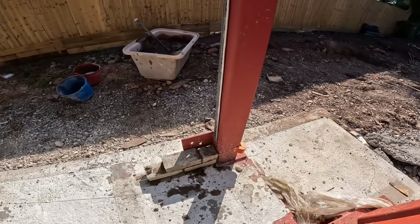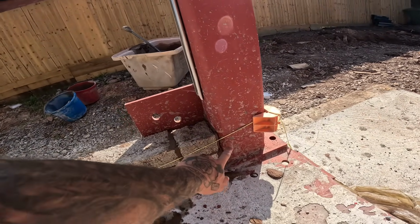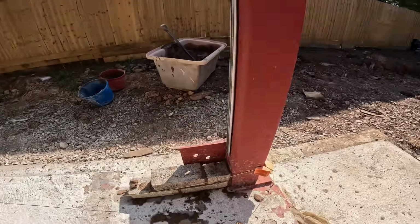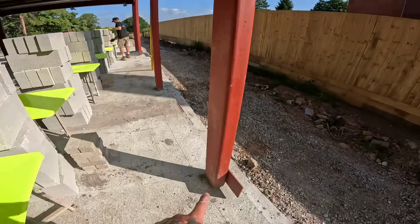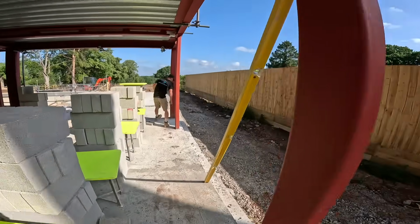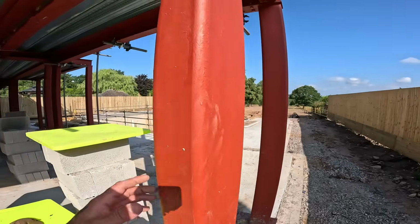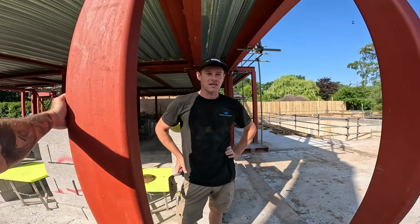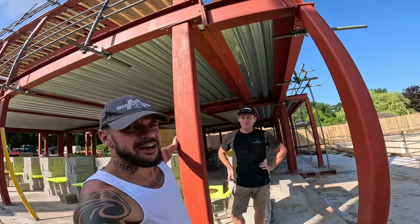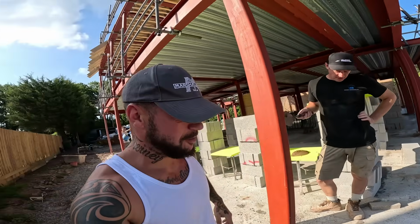Alright, so as you can see here, this is our datum mark, which is 150 up from the ground here. What we've done is set the laser up and we've dotted it around on every single steel which is around the building. Well, Aaron has anyway. This is Aaron. So this is my right hand man, Aaron Paling. Nice to meet you. We've known each other for a very, very long time. Went to school together. Aaron's a couple of years above me in school.